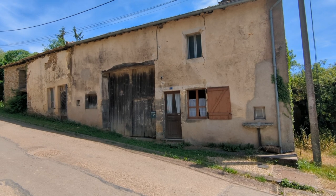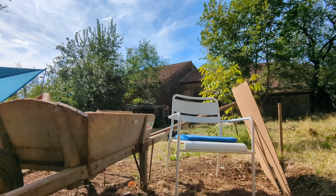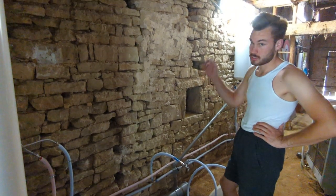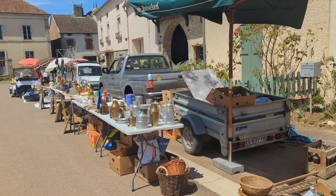I eventually ended up purchasing the house in May of 2022, and I spent the entirety of the following summer there. Of that summer, I spent the first few weeks getting the basics like power, water and sanitation in order. The remainder of the summer, I spent most of my time drinking wine, eating cheese and strolling along flea markets with my friends and family.